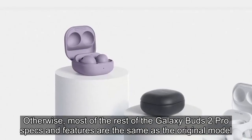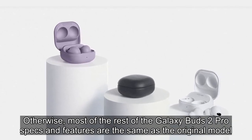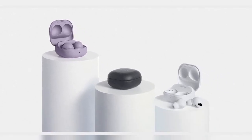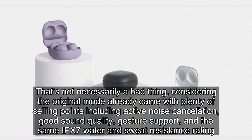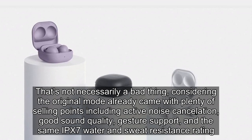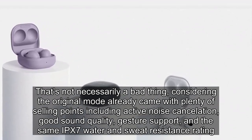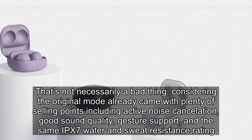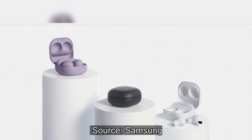Otherwise, most of the rest of the Galaxy Buds 2 Pro specs and features are the same as the original model. That's not necessarily a bad thing, considering the original model already came with plenty of selling points, including active noise cancellation, good sound quality, gesture support, and the same IPX7 water and sweat resistance rating. Source: Samsung.